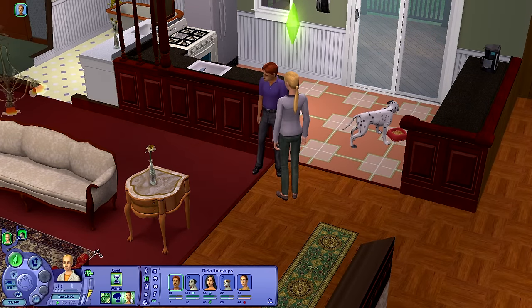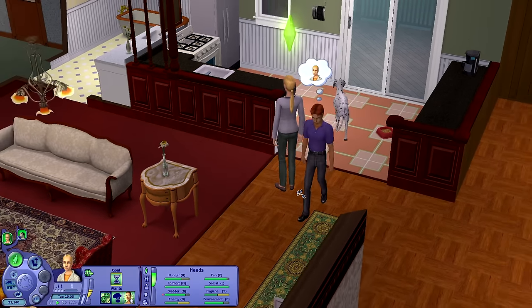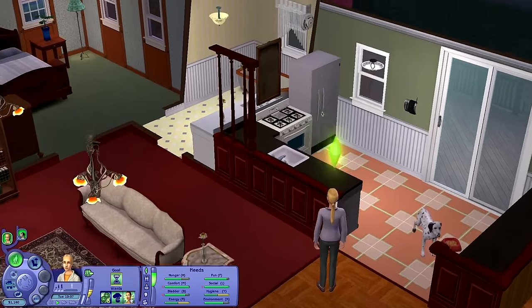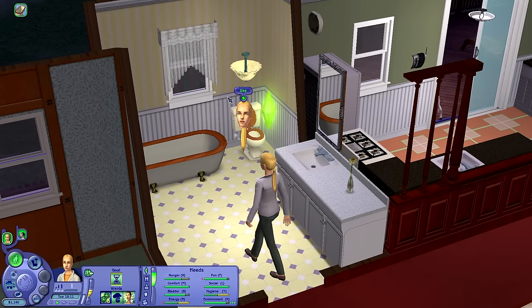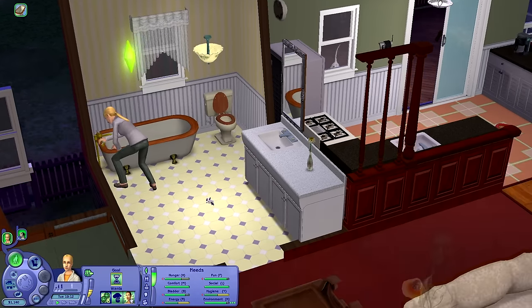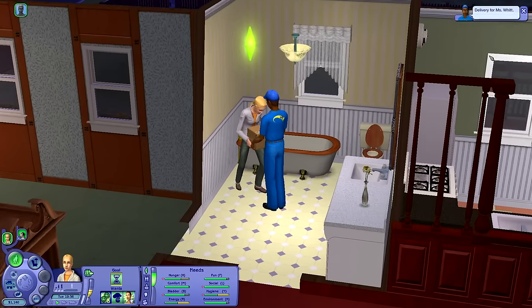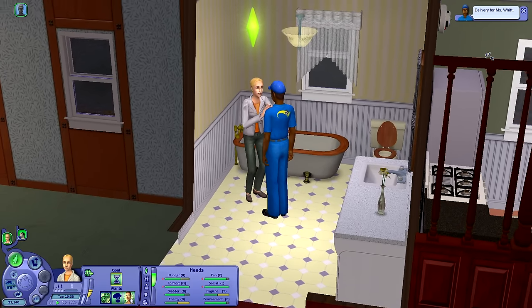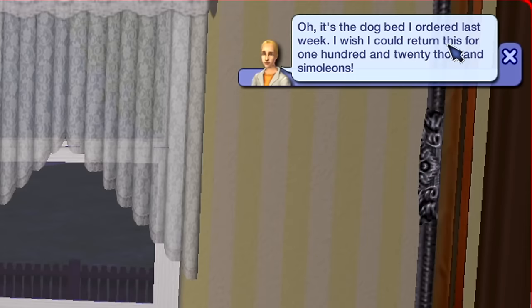It's fine. He needs to leave anyways because there's a couple things that we need to do, like take a shower, maybe have a drink. I wish that was a thing in The Sims 2. Maybe it is. I don't know. We're going to go and take a bath so we can calm our nerves. Oh, it looks like we're receiving a package. Delivery from Miss Whit. Like how you just walked in through my front door and came into my bathroom. But thank you so much, Grayson. Oh, it's the dog bed I ordered last week. I wish I could return this for 120,000 simoleons.